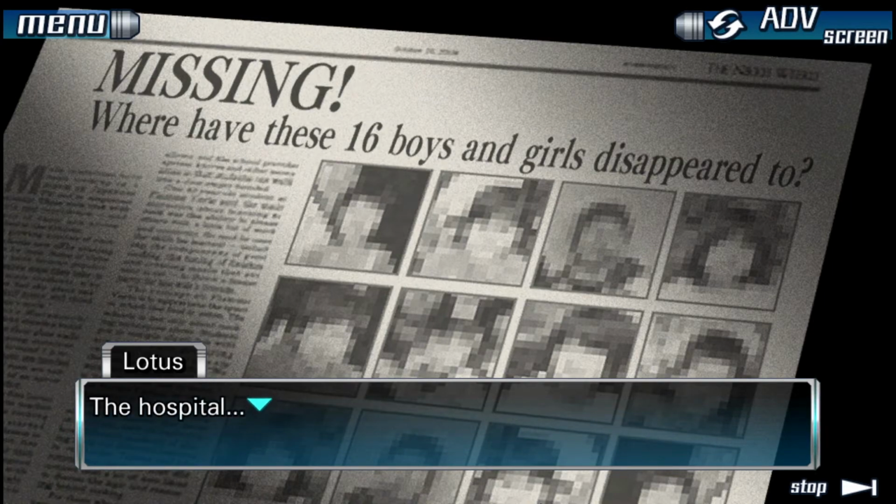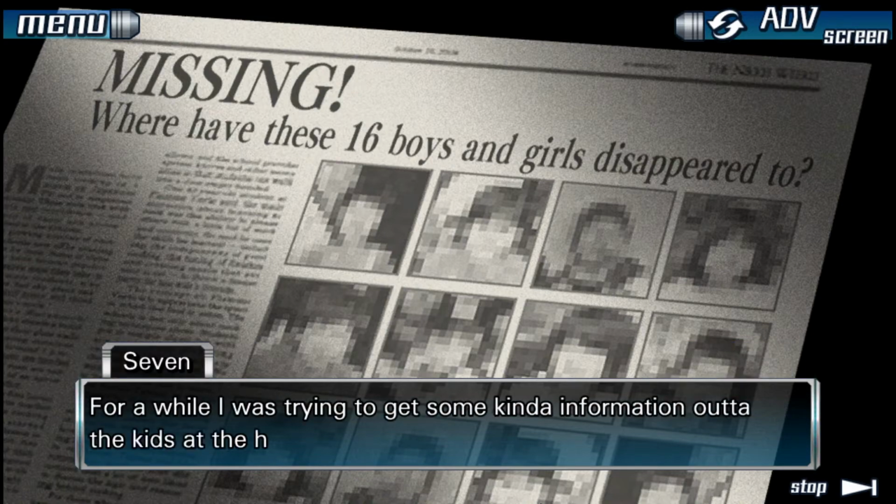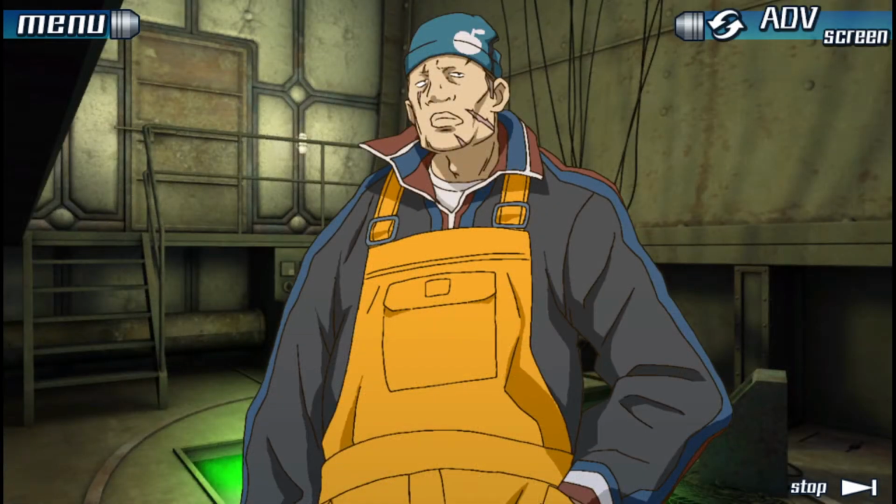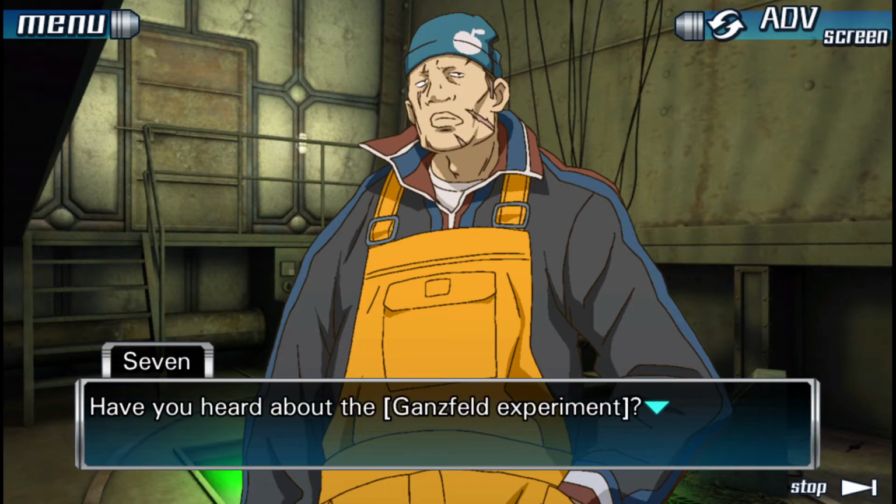The hospital. For a while, I was trying to get some kind of information out of the kids at the hospital. One of them told a weird story. What was it? Have you heard about the Gansfeld experiment?